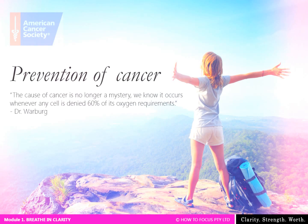According to the American Cancer Society, scientific research shows that there is a strong, undisputable link between oxygen and cancer. In fact, an underlying cause of cancer is low cellular oxygenation levels. In 1931, Dr. Warburg won his first Nobel Prize for proving cancer is caused by a lack of oxygen respiration in cells. He stated in an article titled "The Prime Cause and Prevention of Cancer" that the cause of cancer is no longer a mystery. We know it occurs whenever any cell is denied 60% of its oxygen requirements.